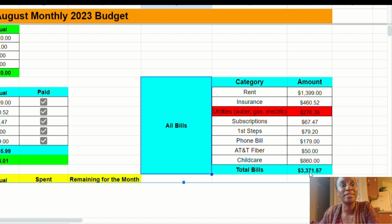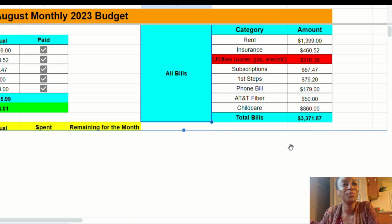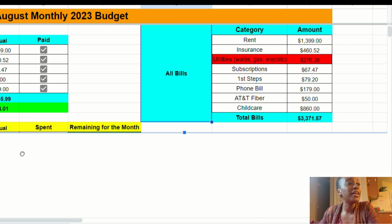Which is why I was like, why do I have so much money going towards debt? And it doesn't even include all debt, because we haven't even started back paying student loans yet. So that'll be a whole other topic, y'all. Okay, so then I come down, and I have $864 left.